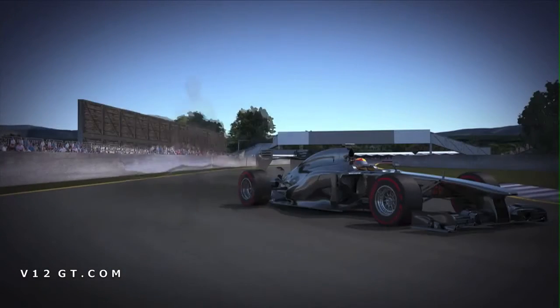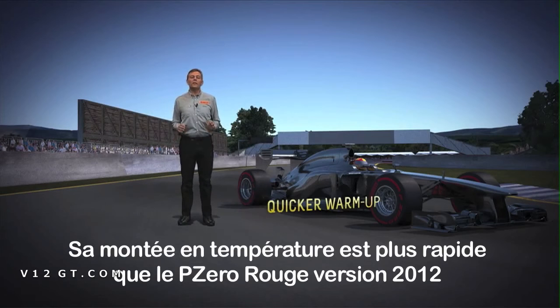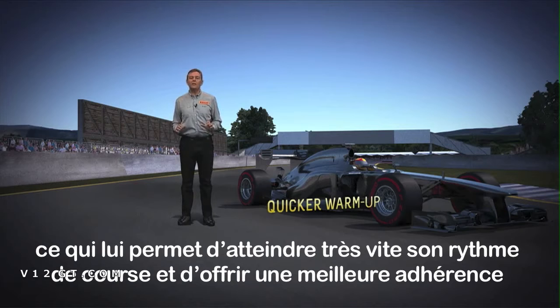de l'Albert Park. The warm-up is even quicker than the 2012 Super Soft compound, meaning that the P Zero Red is immediately up to race pace and delivers even better grip.